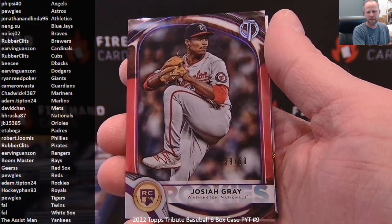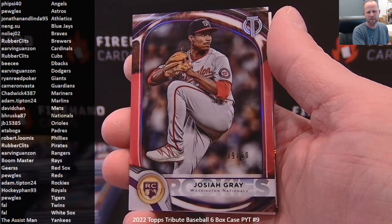Another Josiah Gray for the Nationals. He's all over this case. Purple to 50, D.H. Ruska.